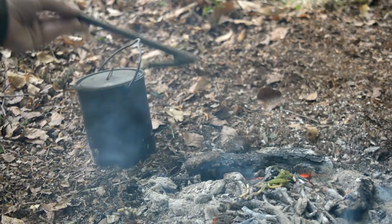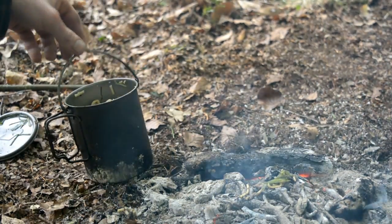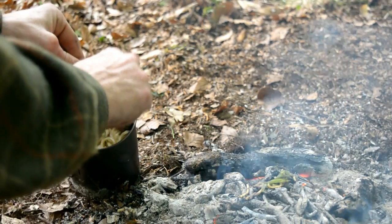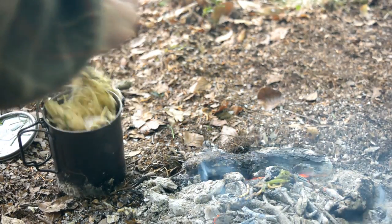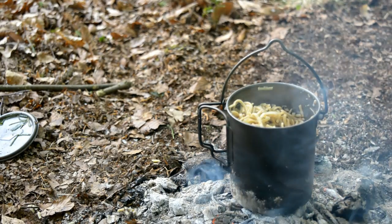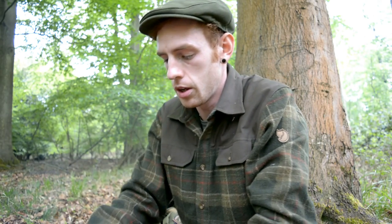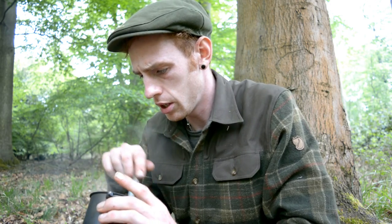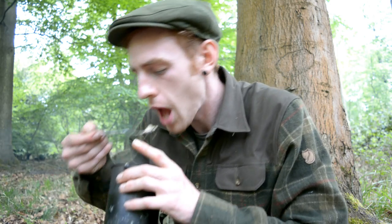Right, this looks and smells ready. It's hot all the way to the top, which is good. Just going to give it a little stir, maybe put it back on for a few more seconds. So this is all cooked up now, just going to taste it, give it a try. Try and get some of these little bubbles.